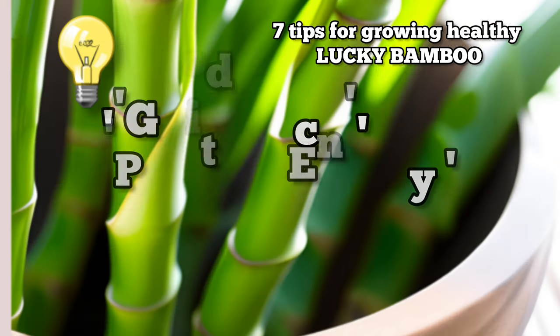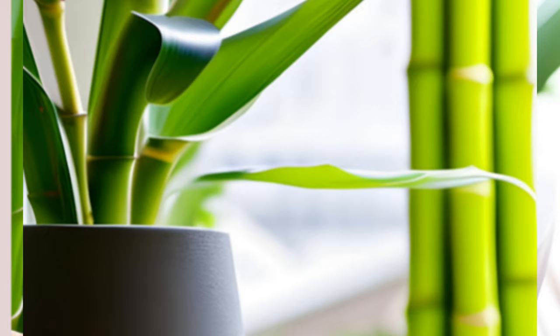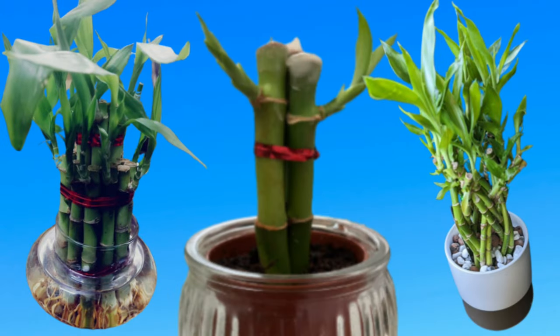Tip number 7, plant energy and feng shui. Did you know that lucky bamboo plants are believed to bring good luck and positive energy? Keep your plant in a space where you feel connected to it, and it'll shower you with good vibes and positivity. There you have it, our fantastic tips for boosting your lucky bamboo plant's growth.